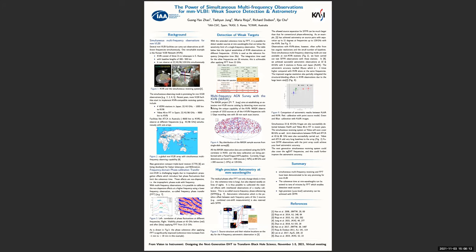This poster is about the benefits of having a simultaneous multi-frequency receiving system, as just introduced by Bong-Won and also Maria yesterday. When we have multi-frequency observations at the same time, it is possible to use a lower frequency observation to calibrate a higher frequency one to remove the tropospheric propagation effects, which are the ones that cause the fast phase fluctuations at the higher frequency, which limits the coherence time.